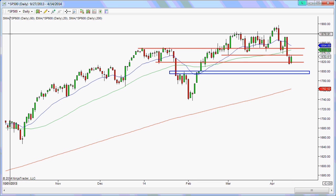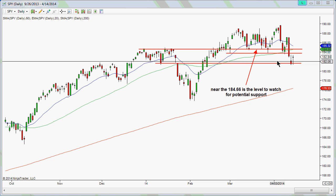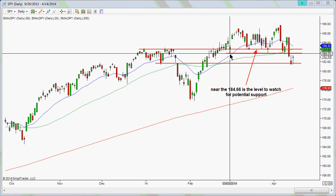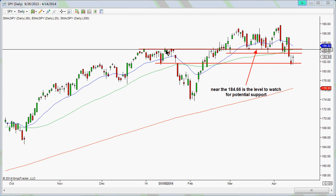And if we look at the Spider, you can see the Spider is also coming up, talking about this March 3rd low here, which is the 183.70, 183.75, I believe that's the level. So if it could come up and take this, then maybe it could come back and tag this 184.50, 184.60 area.